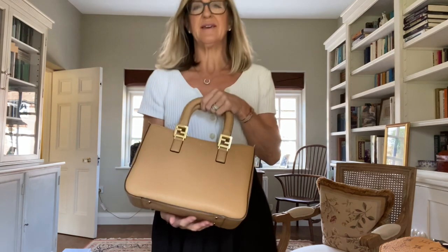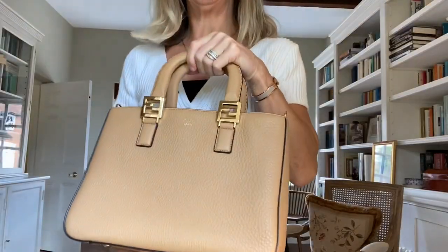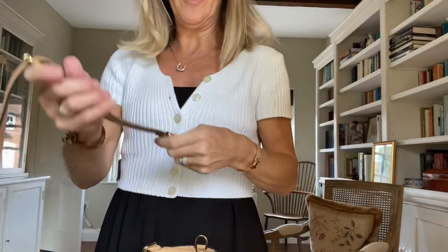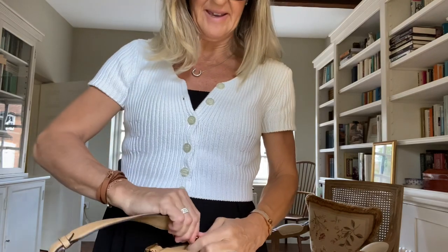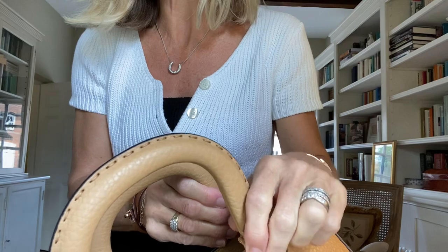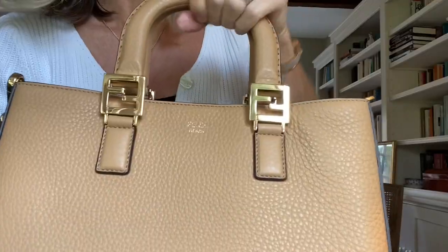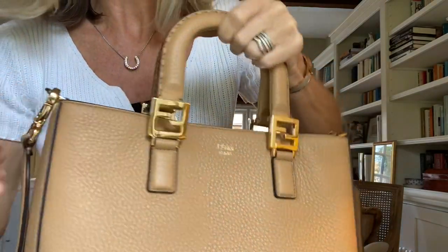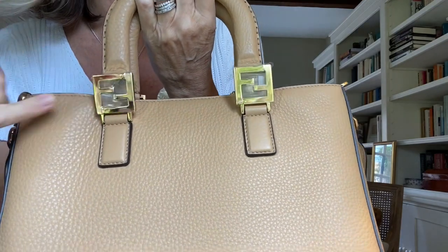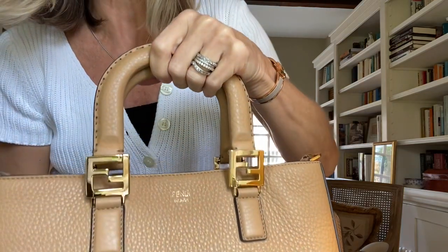But what does it for me is the colour. I just adore the colour. And I love top handle bags. I think they're actually my favourite kind of bag. And these handles are just so pretty with their Selleria stitching. Did I tell you the logo is only on the one side? The other side is plain. I haven't taken the plastic off this side because the buckles were all wrapped in plastic.